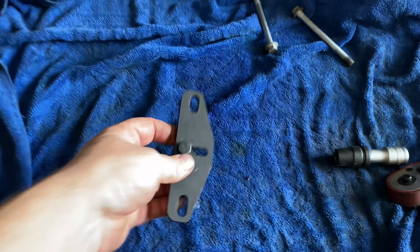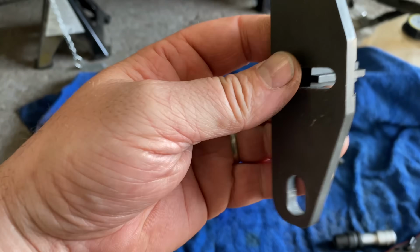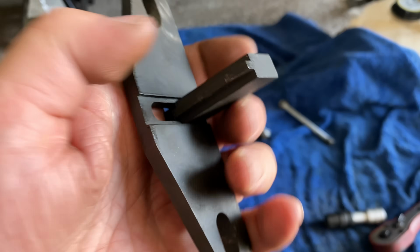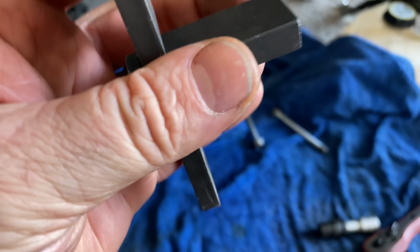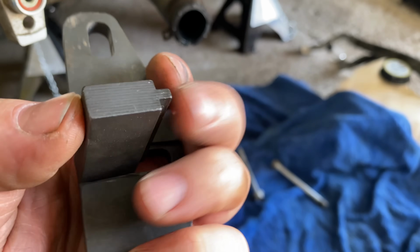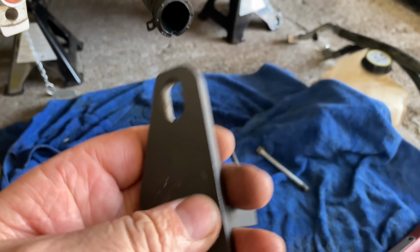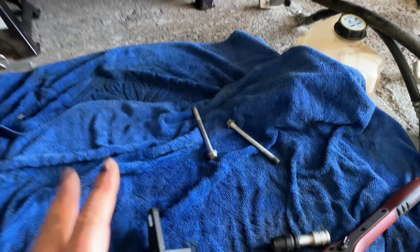So I'll show you that little slider thing. So this is it here, and then that sort of goes in, and then that pin there, that little plate, that locks against the flywheel on the teeth of the flywheel, that one there, and then you slide it up and down and you lock it in place. Yeah, to get it locked so that ain't gonna move.